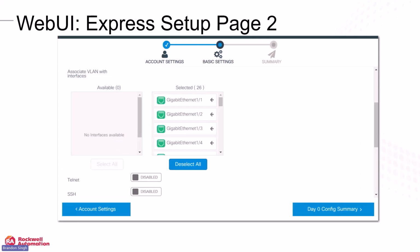Now after you do this first page, you're moved into a second page where we can start setting up and configuring ports, whether we want ports available or disabled. And if you have VLANs that need to be associated with any specific port, so if we know we're connecting a drive into a specific port and it's on a different VLAN of this switch, we can do that ahead of time. Instead of going in to configure it after the Express Setup is done and loaded, we can do it all in the Express Setup at the same time on page 2.